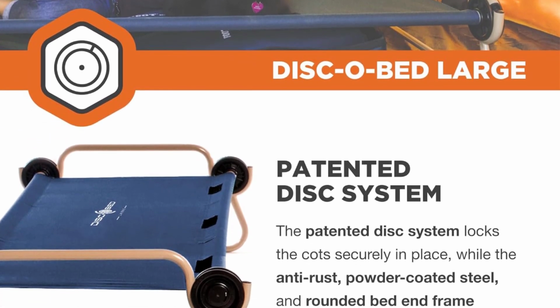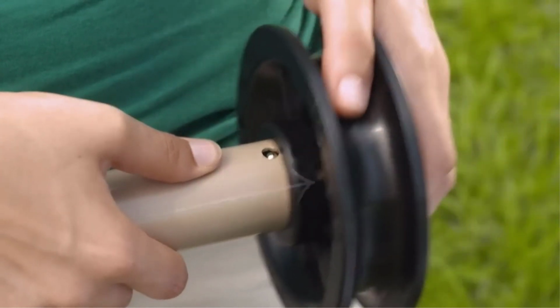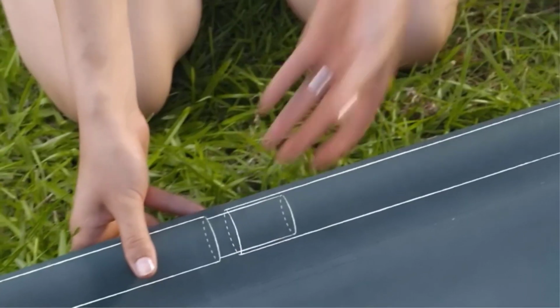With its versatile configurations and robust construction, the Disco Bed Large with Organizers is a must-have for anyone seeking a comfortable and adaptable sleeping solution in the great outdoors or at home.